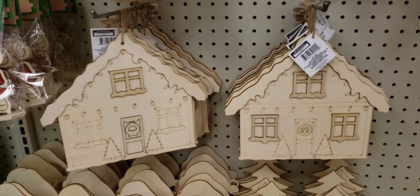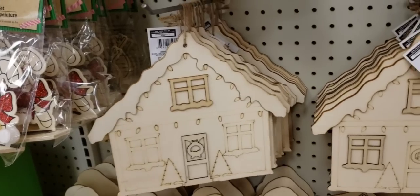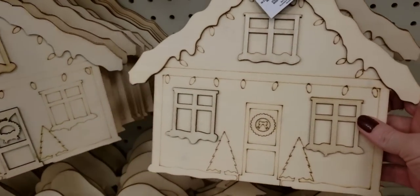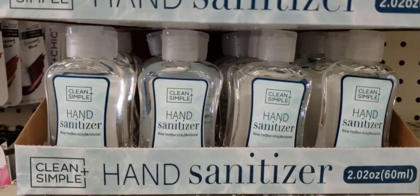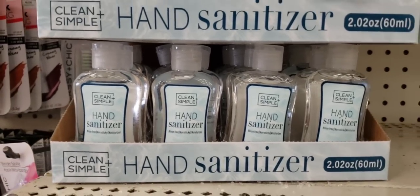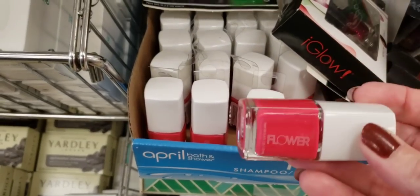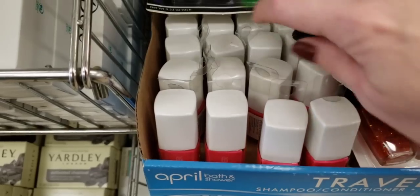I was able to find the Christmas DIY houses. One of you pointed out that there's two different ones, so I'm staring at it trying to figure out what's different. Well, this one has a house that's popping out on the top, and this one has three of the windows. They have some new hand sanitizer, 2.02 ounce. They had some of the flower nail polish, and I believe you guys said it was Drew Barrymore brand. It was very bright.